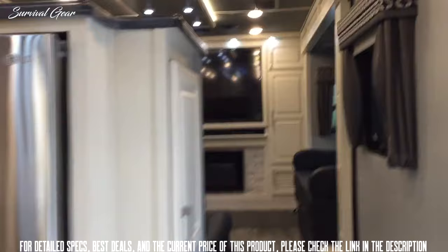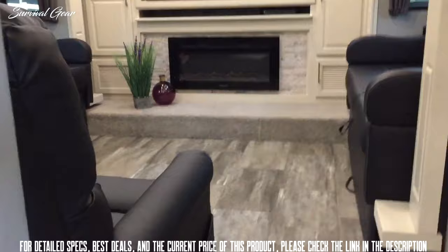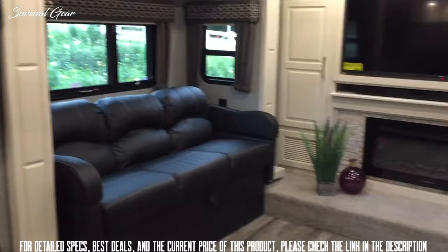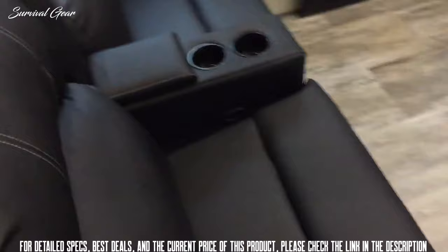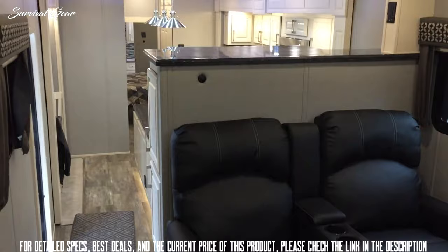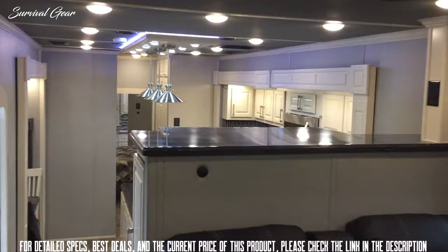This is the front living area. Really nice private space to enjoy television, conversations. These are jackknife sofas here, so you can have some sleeping area up here. Beautiful theater seating. So here it is, the front living floor plan. This is a 44 FL, so your length is right around 44, a little bit over. Very nice residential, built for the full timer.